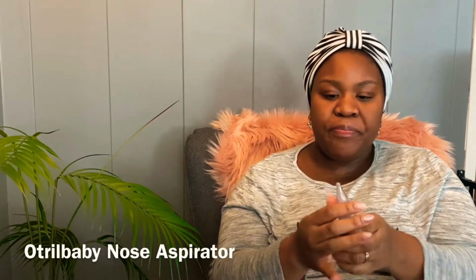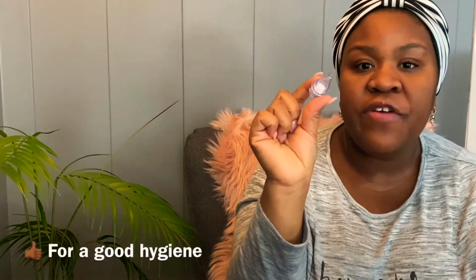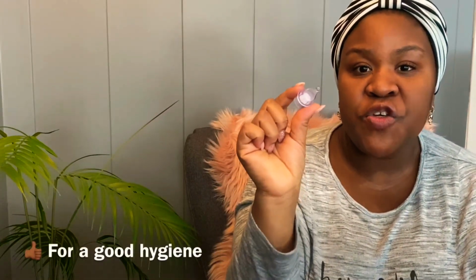This is how it works. It has a refill kit that after using you have to throw away. You cannot reuse this refill kit. You attach it here, and then this side will be to your baby's nose, not inside your baby's nose but outside, a little bit closer, like here. This one is for your mouth to suck out all the mucus from your baby's nose.